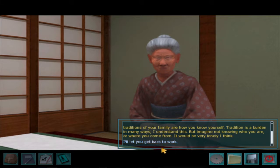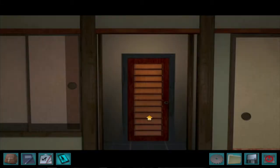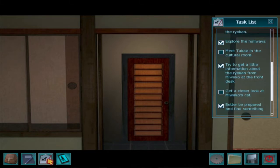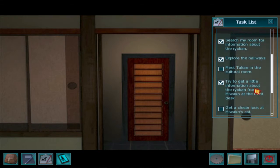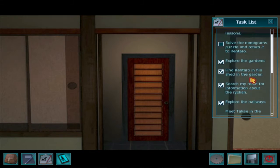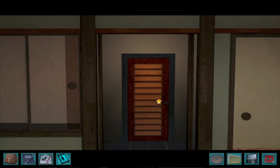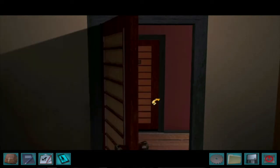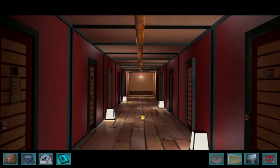Alright, well, I'll let you get back to work. Goodbye. Okay, so we did that. Let's stand obnoxiously in this room and check off our checklist now. She just kind of does this anywhere. Oh, we met her. Check. We have to solve that and visit Decay and work on my calligraphy lessons. That's done. Alright, we got that taken care of. Loving it. Alright, so that's back to the gardens.